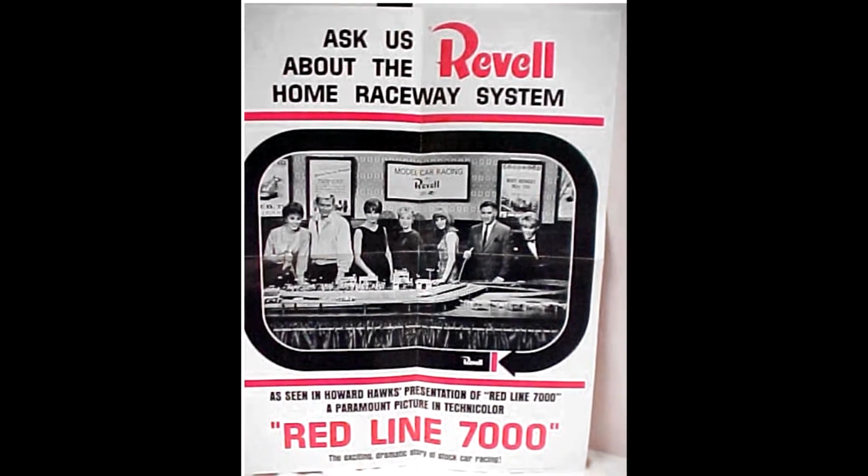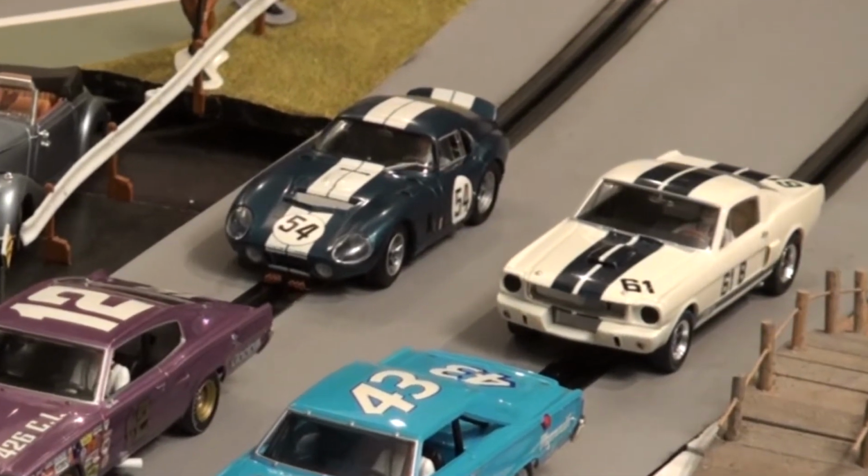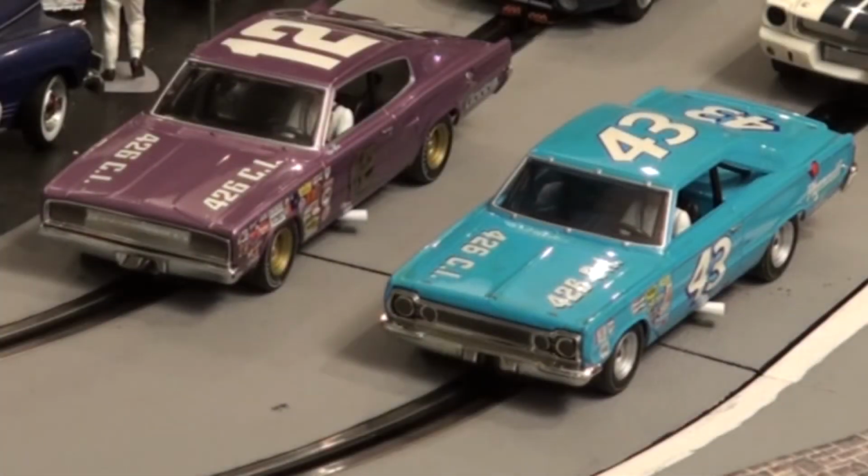I thought it would be fun to take some of the cars I have that are similar to the cars in the movie and just drive them around the track. Now, these NASCARs were not in the movie, but what if they were?